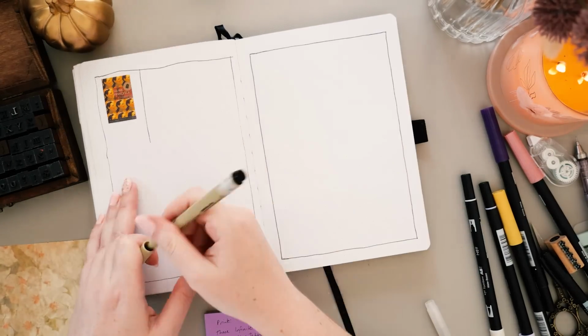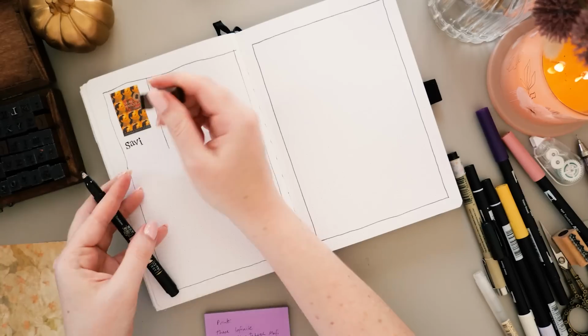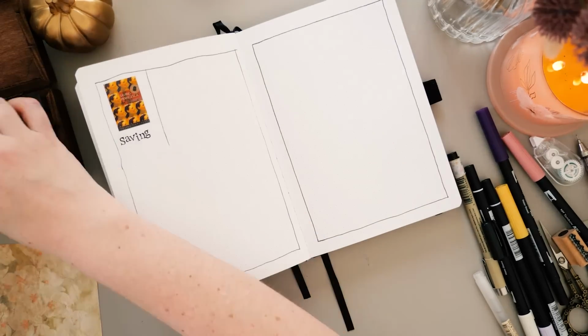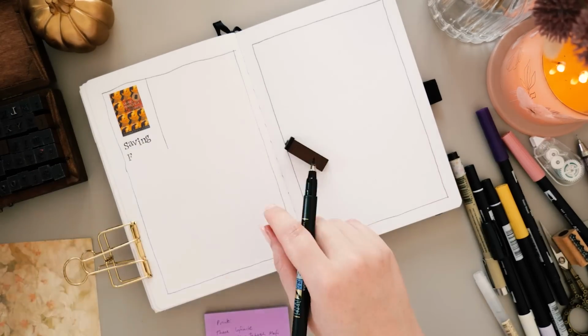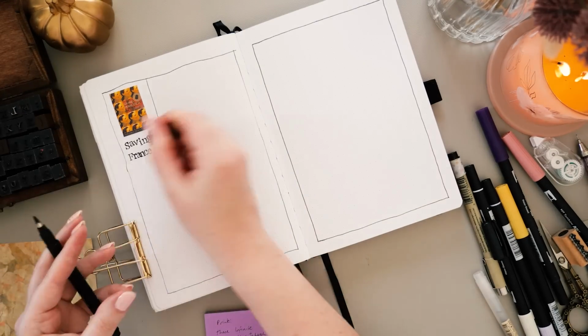And I'm going to set up these couple of more simple spreads. I'm not actually going to fill these ones out. The one on the left here is for Saving Francesca by Melina Marchetta. It was a wonderful book. Thank you so much, Brooke, for recommending this. I thought I might have read it before, but I can't remember exactly. I know I read Looking for Alibrandi.